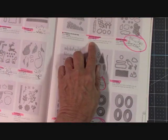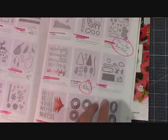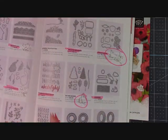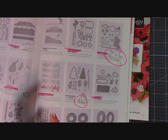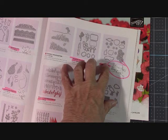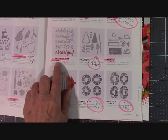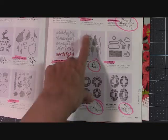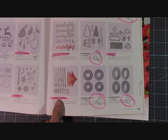Frosted Bouquet, retiring. Now, the Garage Gears, this is not retiring. Because of the new machines that are coming, there will be new dies coming. Don't panic. You don't need to buy new dies if things have carried over. They will work in the new machines. It's just, these will not retire, but there will be different, new dies are coming for it, okay? Hand Lettering Pros, retiring. In the Woods, new dies are coming, not retiring. Lakeside, retiring. Layering Alphabet, retiring.